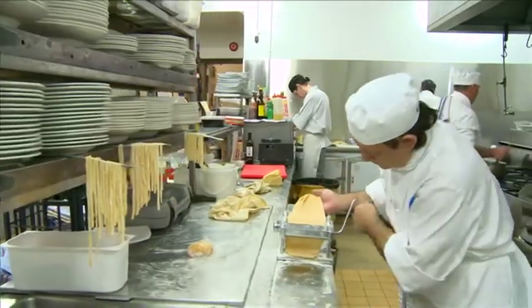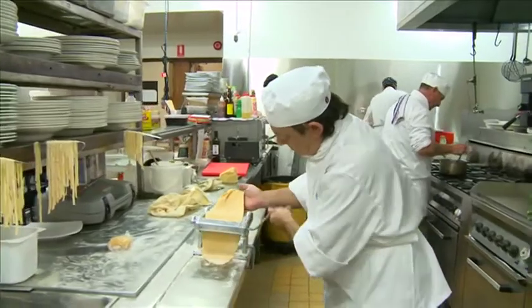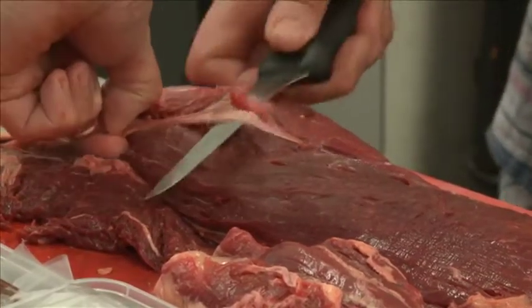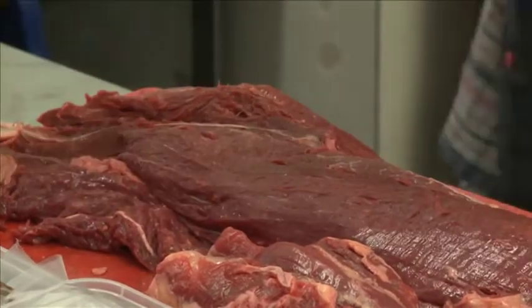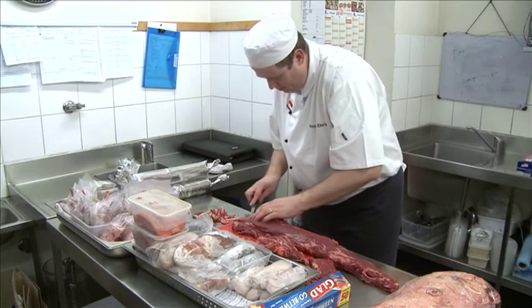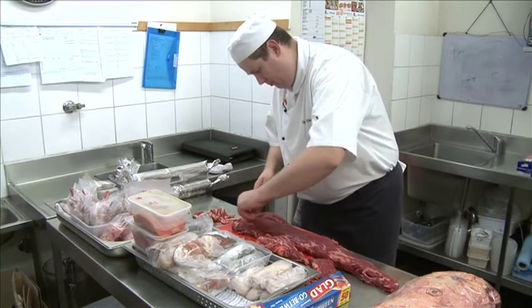Lacerations can cause you to be off work and to lose confidence in your skills. Severe cuts can lead to long-term nerve damage, which could end a promising career. Good knife skills and work practices will keep you safe and on top of your work.